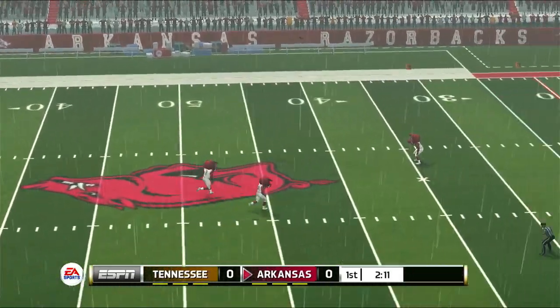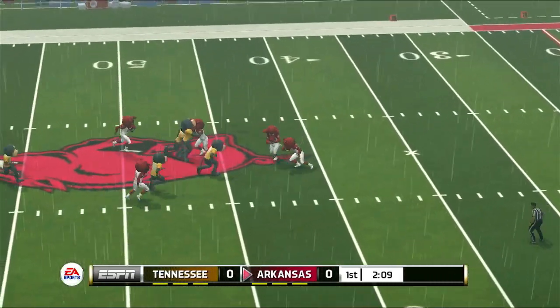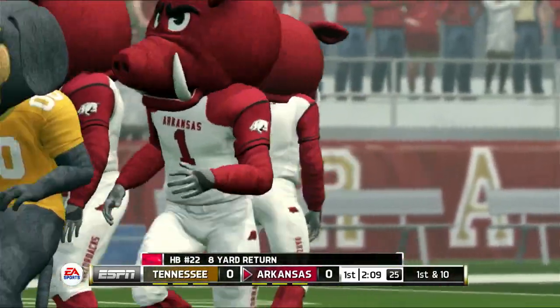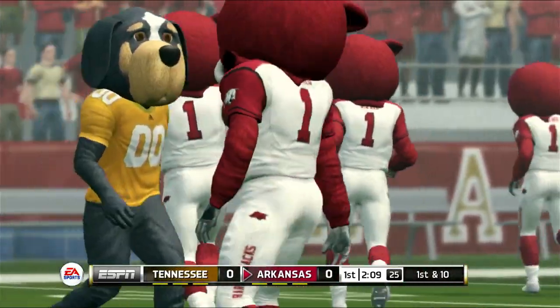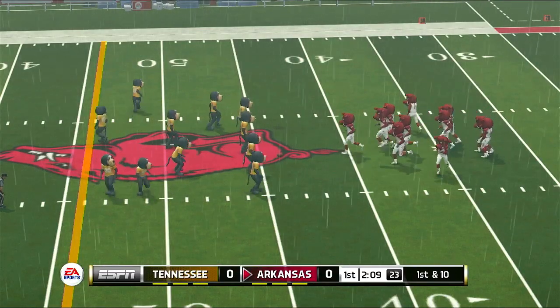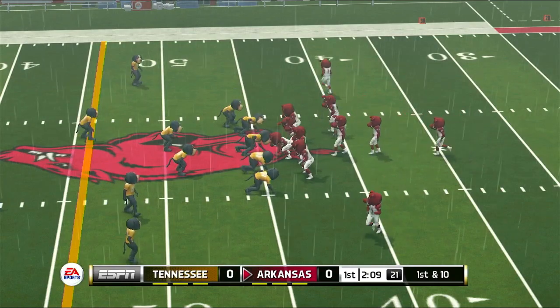Excellent punt. Tackle made at the 44-yard line. I don't think either team has a clear advantage so far. Let's see if they can make some plays and get a little separation.